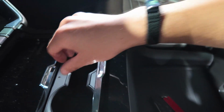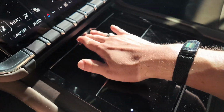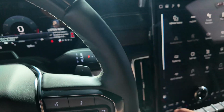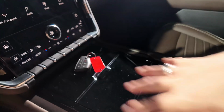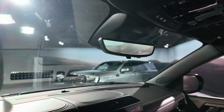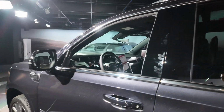And then we can open up these storage compartments for your wireless phone charger, cup holders. So it is extremely practical. A lot of this is made possible by moving a shifter to here, obviously. The screen feels nicely integrated. So pretty impressed with the storage and configurability here up front. And go ahead and move this center console back. Of course, we also have the digital rearview mirror, tons of standard safety, convenience features, and so forth.